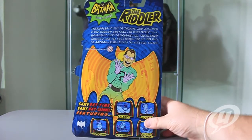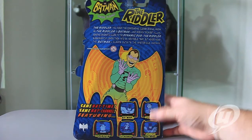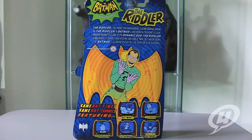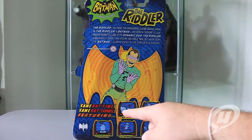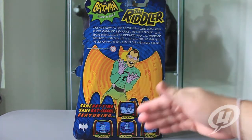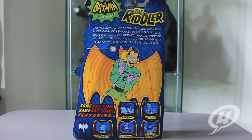And then on the back, some very nice card art. The Riddler, you fiend, the confounding clever criminal known as the Riddler is Batman's and Robin's trickiest villain, sending enigmatic clues to the dynamic duo. The Riddler subsequently leads them to an inevitable trap, but never fear, Batman always outwits the mysterious madman. Same bat time, same bat channel, featuring Batman, the Joker, Penguin, Catwoman, and Surf's Up Batman.